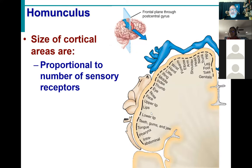And again, here is that homunculus that we talked about before. This one happens to be for somatosensory. So again, as you can see, there is a huge amount of cortex associated with the hand, a huge amount of cortex associated with the face, especially the lips, especially the thumb, because those are the areas that we have the most receptors. And those are the areas that we have the best discrimination. When we explore the world, that is what we explore the world with. We explore it with our hands, we explore it with our face, because that is where we're able to best detect things and most easily process it.